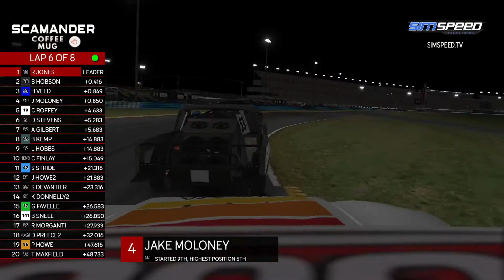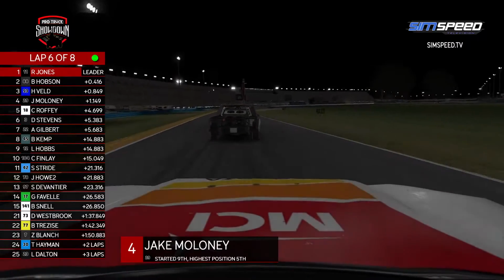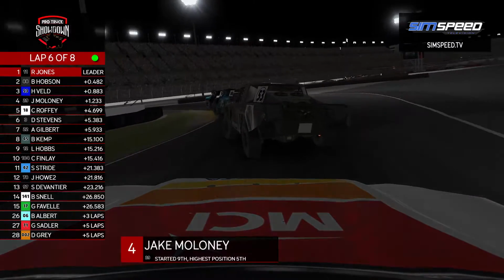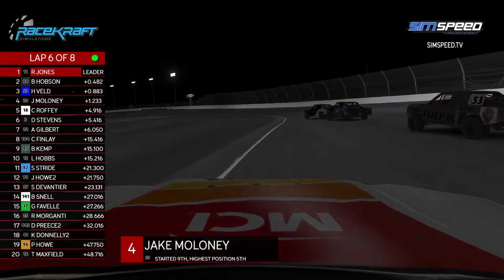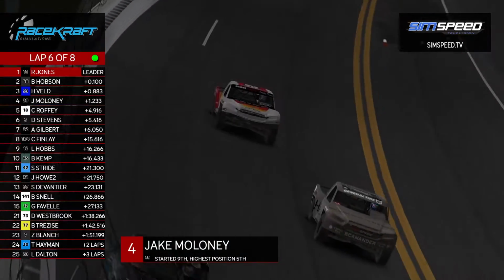Jones, Hobson, Veld and Maloney. All good-looking trucks, these ones. We'll have to wait and see which one looks the most beautiful at the end, crossing in the first position. We could have a surprise thrown up. It could be none of these guys who ends up taking a victory. We just have to wait and see as side by side up the front.